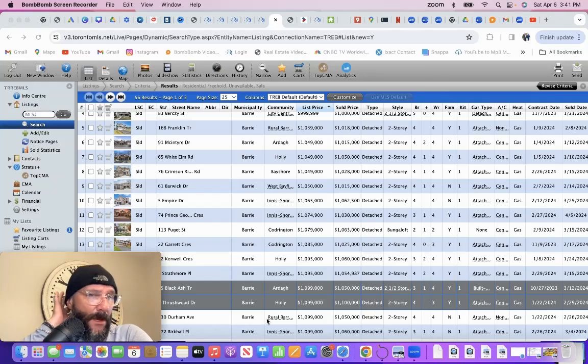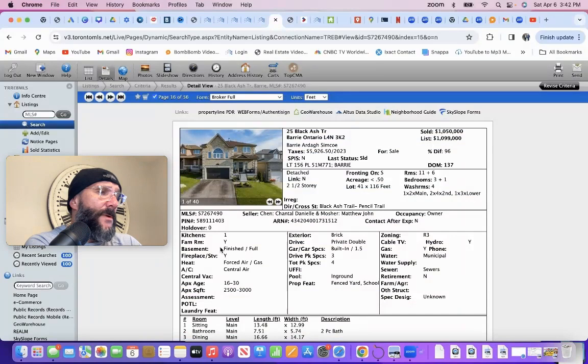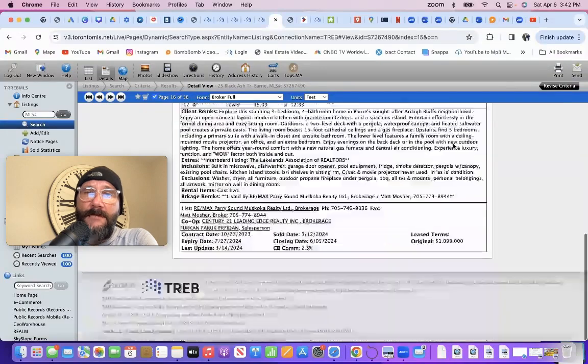So here is an example. I'm going to just move myself up a bit. 25 Black Ash. I put some numbers down for this, so I want to pull it up. Listed 137 days for $1,099,000, but hang on a second.